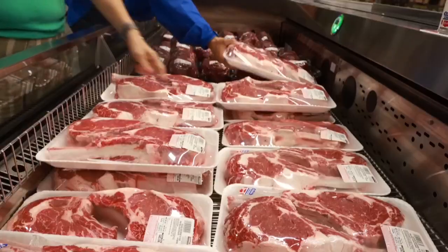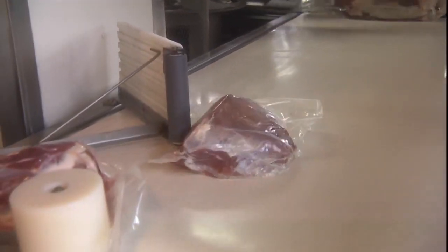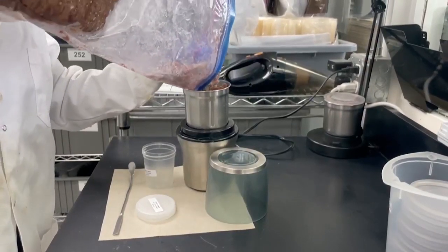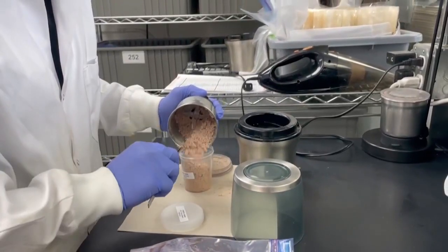From packaged produce to meat, canned foods to fast food, you name it, it probably contains some form of a chemical used to make plastic. We tested a wide variety of packaged foods, 85 to be exact. Lauren Friedman is a science journalist at Consumer Reports. We were looking primarily for chemicals called phthalates, as well as bisphenols such as BPA, and we found them at levels that our scientists say are not okay.